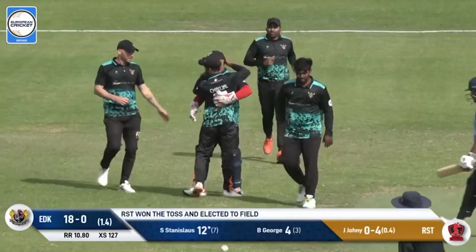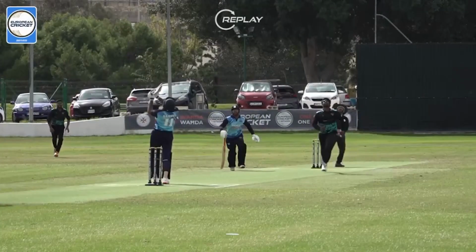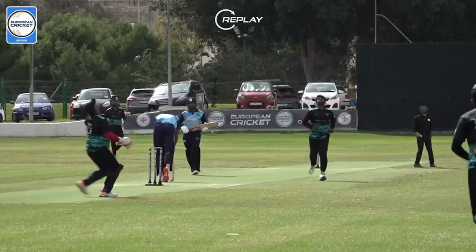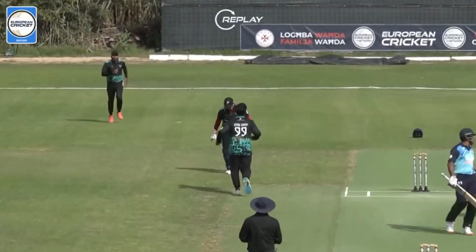And that's a body blow. Afi Khan takes a very well judged catch, and Stanislav Sami, he's off, and he's done. So, wicket falls. Bit of a pat on the back there from the fielder as he walks off, and Jitha Johnny picks up a wicket.